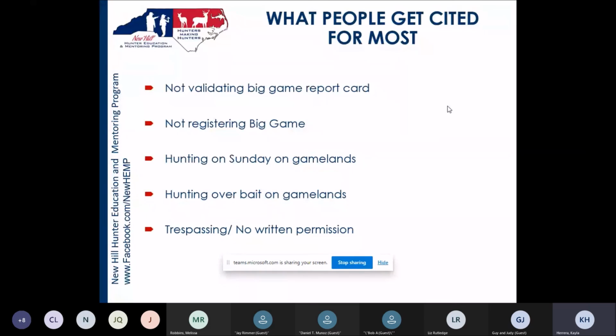Here in Wake and Johnston County, where I patrol, you need to have written permission on you in order to hunt somebody's property. In some counties, you don't need to have written permission on you. In Wake and Johnston, you do.